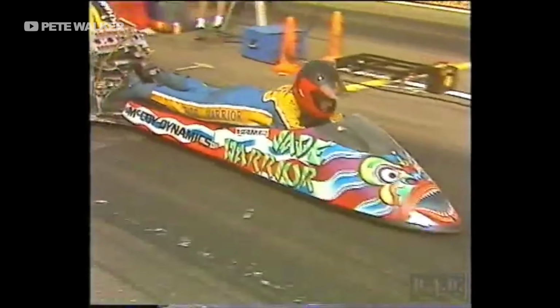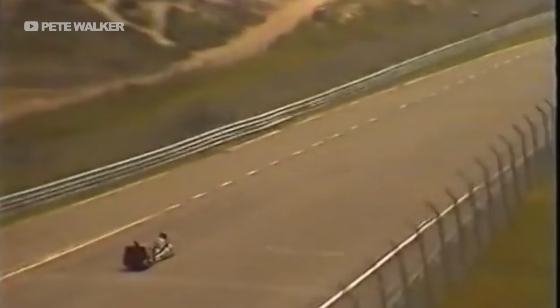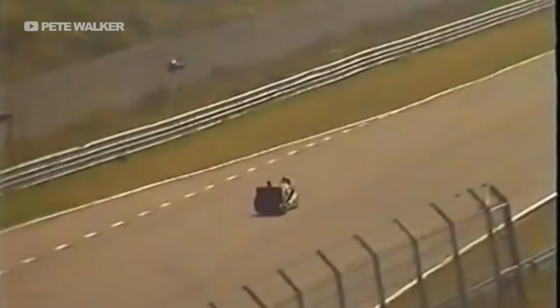All of this engineering meant that McPhail was the first Englishman to get below the 9-second quarter mile. And the Jade Warrior is still recognised as one of the most innovative bikes to ever have run. Unfortunately, it didn't win any world championships due to the more power of the nitromethane bikes, but it certainly punched above its weight.